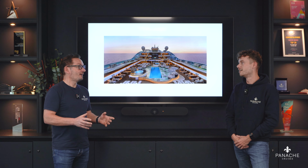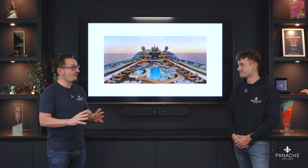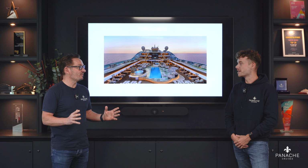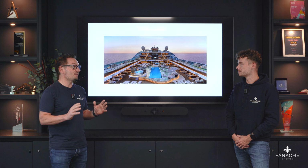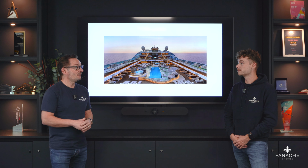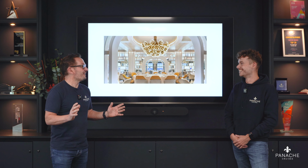Fantastic. And I've just thought of one thing that we have to mention: the ice cream on board. Humphrey Slocum ice cream. It is like the best ice cream I've ever tasted on board, and there's all sorts of different weird and wonderful flavours. If you're into your ice cream, it is literally the best ice cream I've ever tasted. It is incredible. It's fantastic, yeah. But anyway, I'm just dreaming about eating lots of ice cream there.